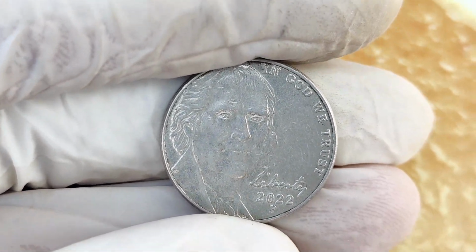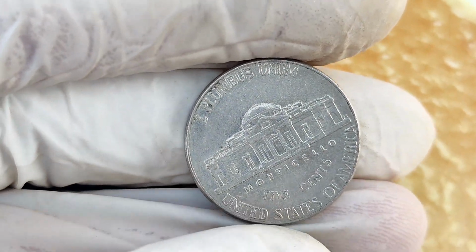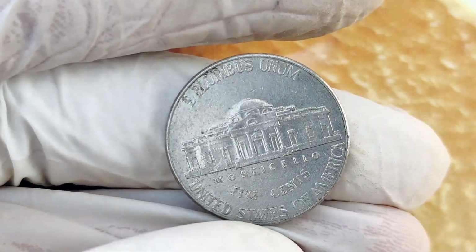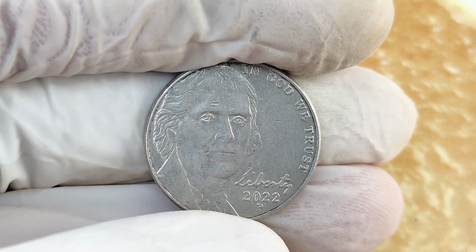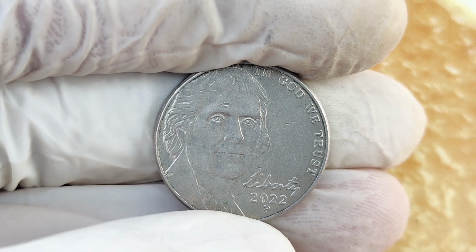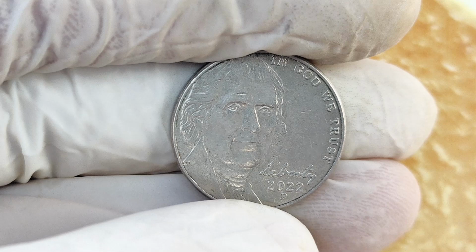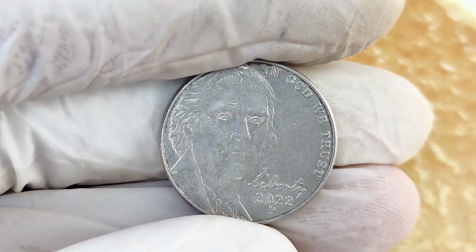And no, simply having a 2022 nickel isn't enough. You need to examine every detail closely. Look for unusual minting errors, double dies, misstrikes, or off-center designs. Even tiny imperfections can mean the difference between 5 cents and 5 figures. Still think it's too good to be true?